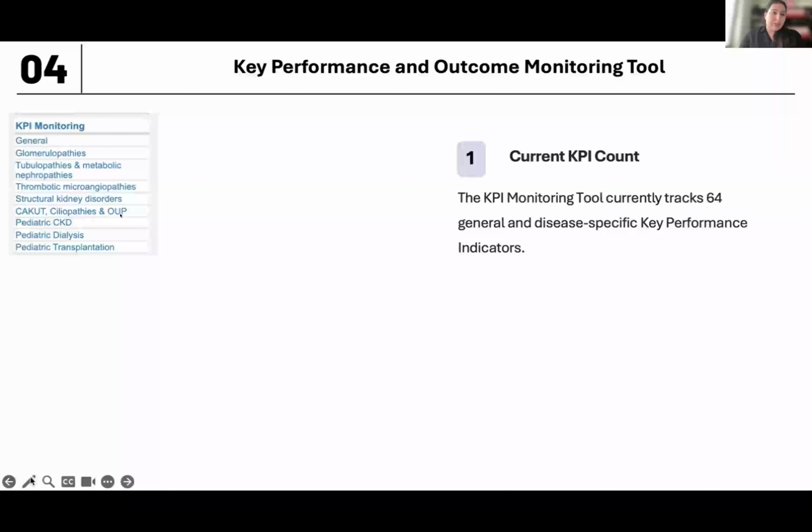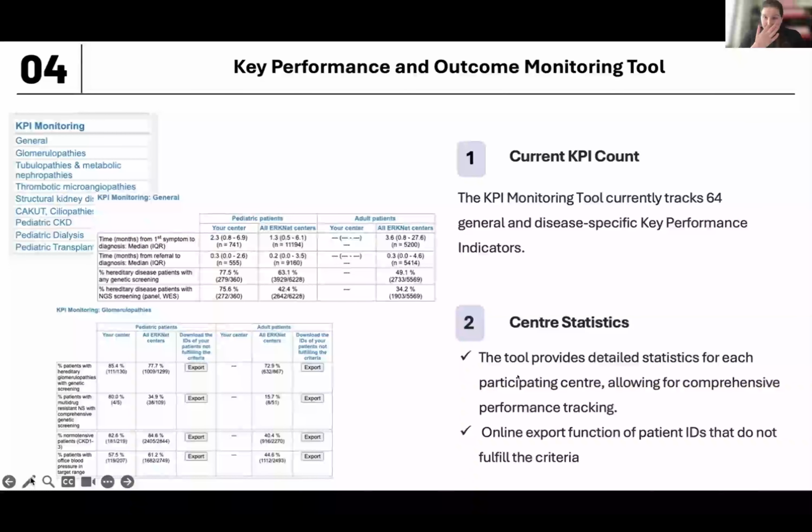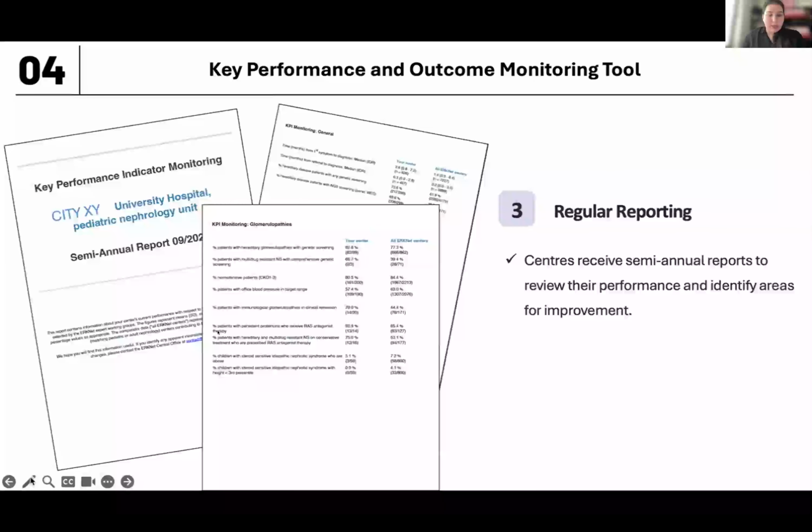So here you can see how the KPI tool looks in the registry, in the center dashboard. Currently, our monitoring tool tracks 64 general and disease-specific key performance indicators. The tool provides detailed statistics for each participating center, allowing them to track their own performance and compare it to the ERN average. We have also included an online export function for the centers for their convenience, to see which patients do not meet the criteria so they can promptly intervene. In addition to the continuous self-monitoring, the ERN Central Office also provides a PDF report twice per year to the centers, allowing them to review, discuss with their clinical team, and also identify areas for improvement.